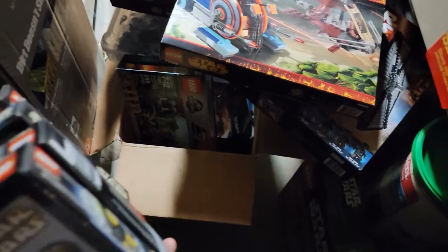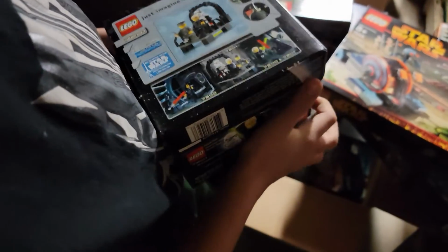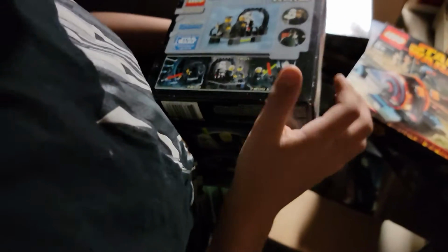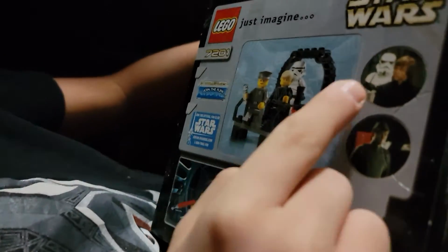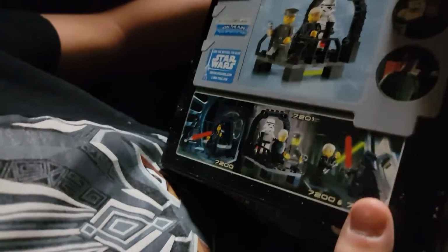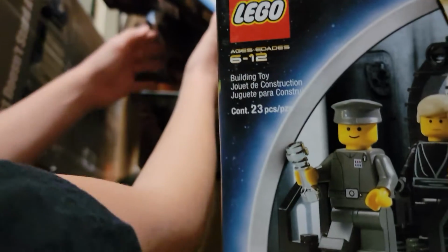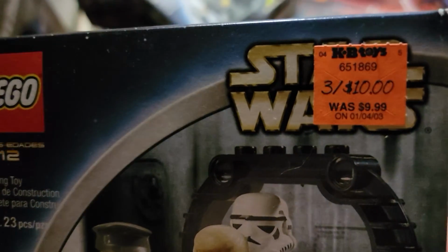Next, we have a bunch of little tiny of the same boxes. All right, these guys are from 2005. These are the Lego minis that they used to come out with, and I think they still do. This includes Anakin Skywalker, that one dude, and a stormtrooper. This is 2005 or sooner, probably more like 2002 or 2003. KB Toys, if you guys remember that place, KB Toys.